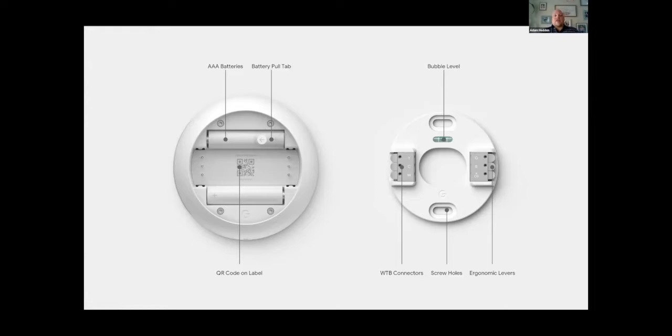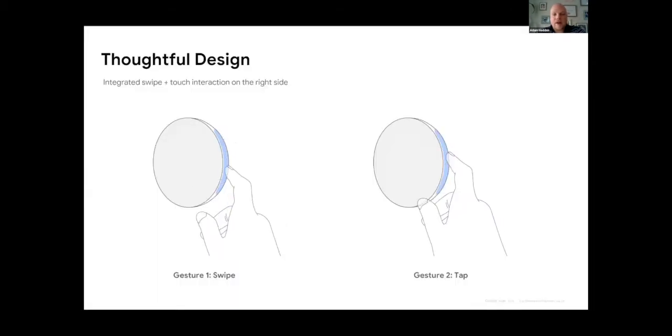The mounting plate that it comes with includes 2 AAA batteries that are long life, very similar to the ones in the Nest Protect. It also runs power into your terminal as well. It comes with a built-in bubble level to keep it nice and straight so that your display isn't on an angle when you mount it, and it's got your wiring terminals right there. It makes it very easy for a homeowner or anyone to install this.